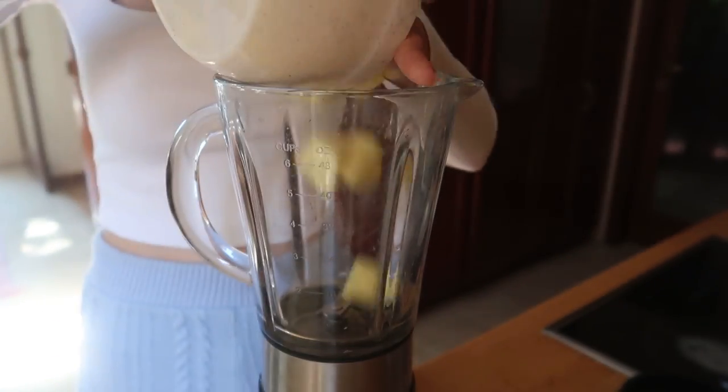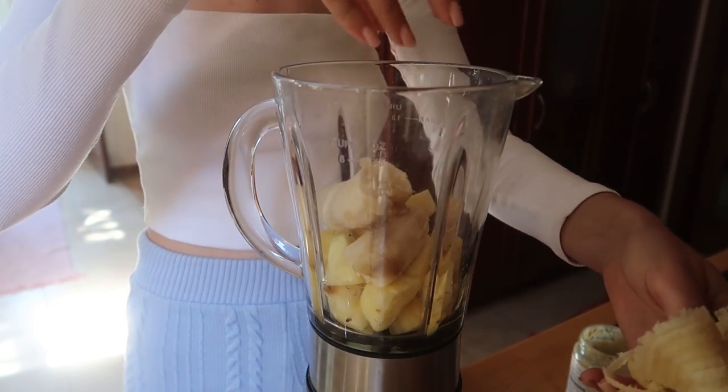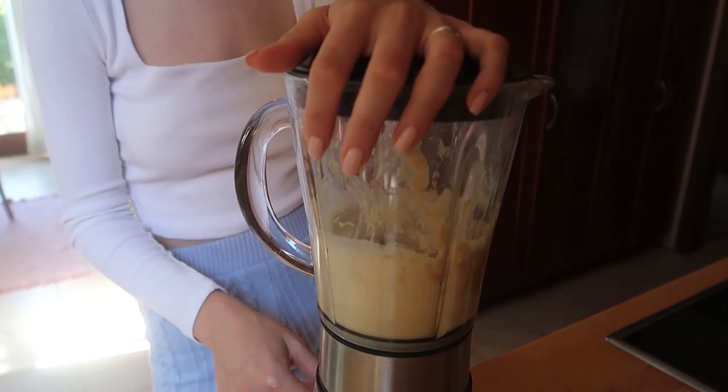I blended the pineapple with a banana, peanut butter, protein powder, and a little bit of water. Added some oats, around 3 tablespoons, to make it extra creamy. And I blended it up.